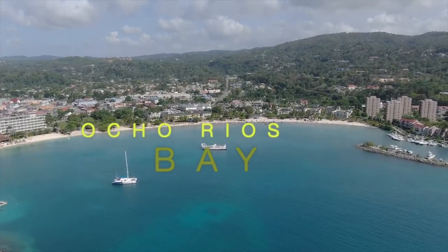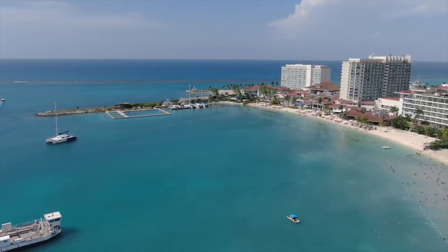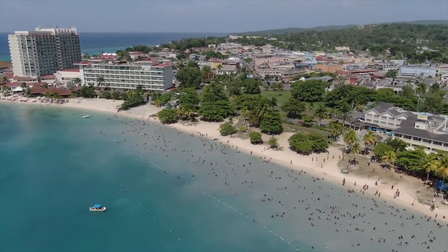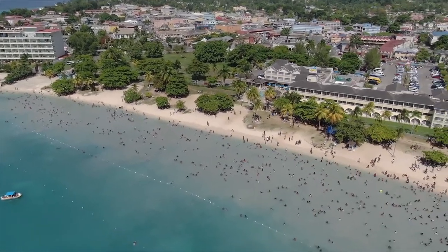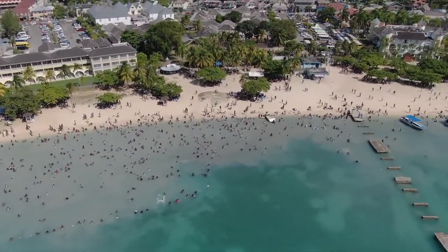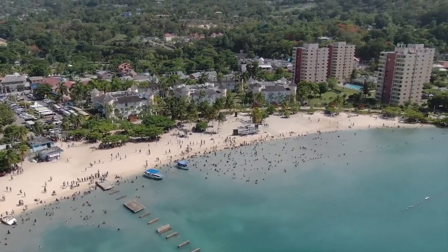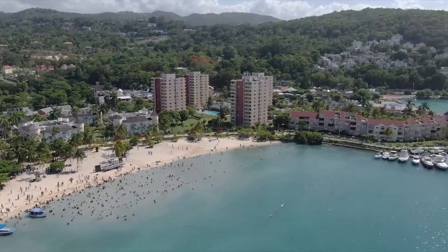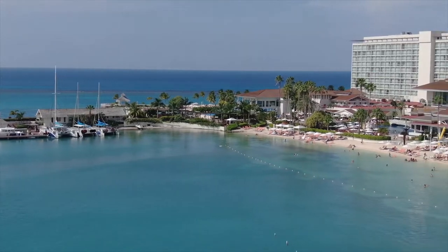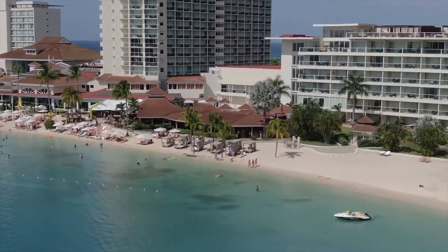Ocho Rios Bay. Craving some sun, sand, and sea? Stake a spot on the well-groomed sands of Ocho Rios Bay Beach. Packed with activities and amenities, this buzzing stretch of coast might not be the peaceful, picture-perfect beach of your dreams, but it's a great place to sign up for some water sports, action, or kick back on a sun lounger and do some people watching. If you're looking for things to do in Ocho Rios Port, this popular stretch of coast is only a 2-minute walk away. You can see the cruise ships looming offshore.